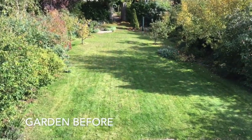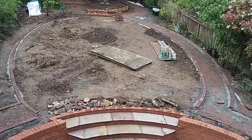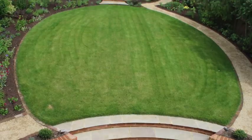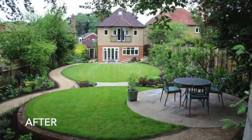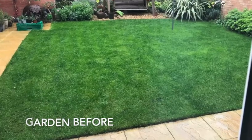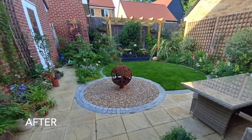And then on to Karen's garden, and quite a long garden, and they've really taken on board the design and really gone for the shapes and have made the most of their space. They had some quite awkward levels to tackle, and yeah, some really beautiful landscaping there. And for our final garden, this is Margaret and David's garden. You can see they started out with just a square of lawn, and this is what David transformed it into.